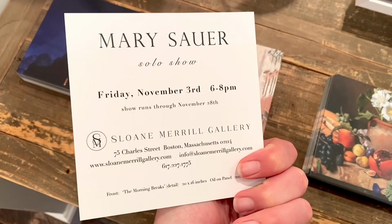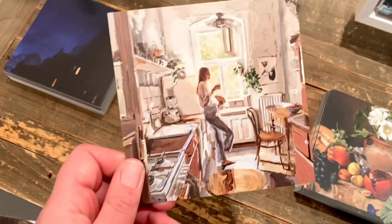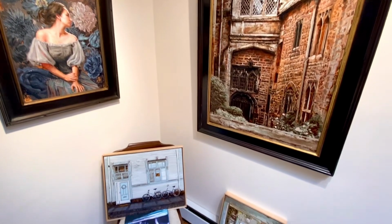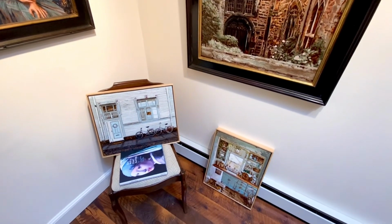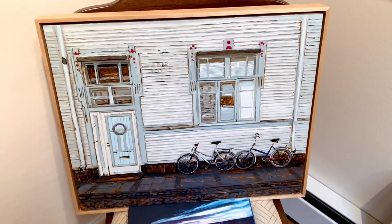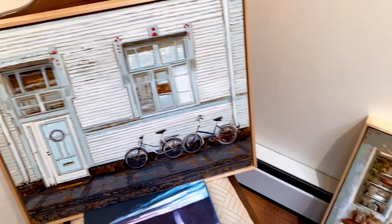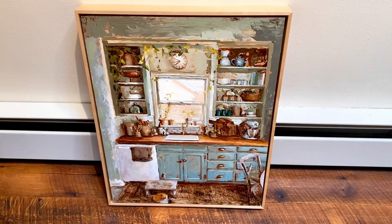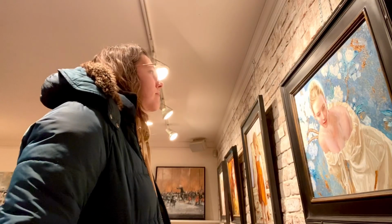Mary Sawyer was my favorite artist that I definitely saw here. This is her stuff right here. I just love her lighting and contrast in her work. It's very pretty. The type of stuff she's painting is very much up my alley, so I was very happy to stumble across her work. Otherwise, I would have probably never heard of her.